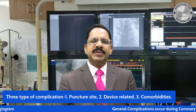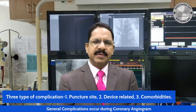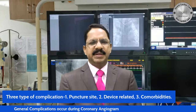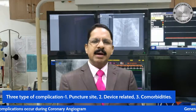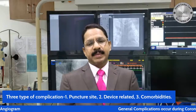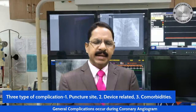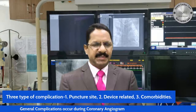Before taking the patient for coronary angiography, we thoroughly evaluate the patient's risk and anticipate what complications we are going to face. So the procedure is very safe. Why I am insisting again and again is that this procedure is very safe.